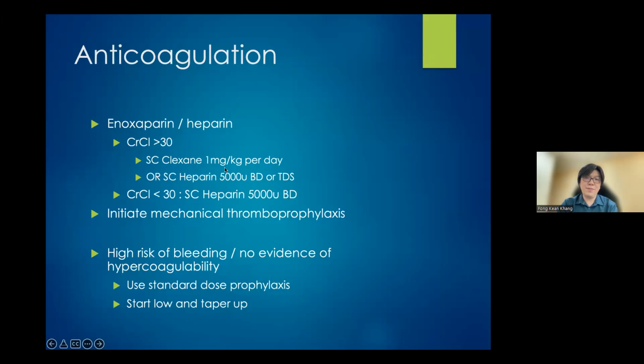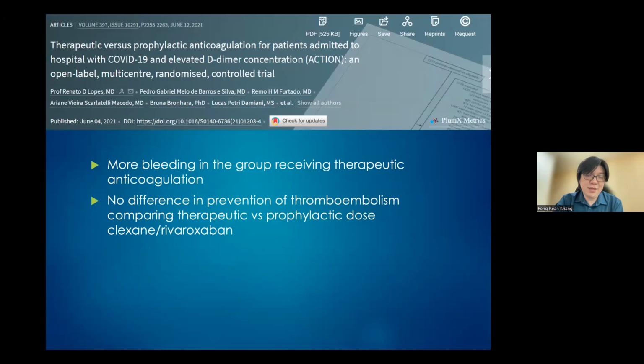Anticoagulation, I tend to use 1 milligram per kilo per day if patient has no renal failure, or I just use heparin. I will initiate mechanical thromboprophylaxis, the intermittent cuff pumps, DVT stockings. If the patient has high risk of bleeding, no evidence of hypercoagulability, let's say the D-dimer is normal, fibrinogen normal, actually standard dose prophylaxis has been shown to be adequate. If you are more worried about VTEs, you start low and taper up. Because we have had quite a few cases of severe upper GI bleed, retroperitoneal bleed, bleeding from the lines that we insert, instead of therapeutic dose, I've gone down to intermediate dose, which I find the best for my setting.